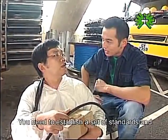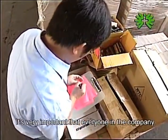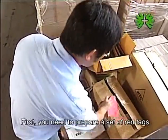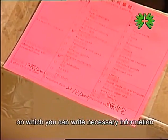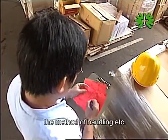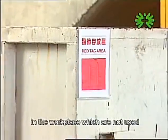You need to establish a set of standards and rules to follow. Watch this. It's very important that everyone in the company participate where organization is concerned. And so we introduced the red tag method. First, you need to prepare a set of red tags on which you can write necessary information, like the name of the person responsible for that item, the date on which the tag was affixed, the method of handling, etc. These red tags are then placed on items in the workplace which are not used.